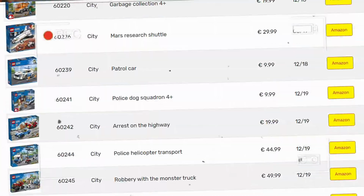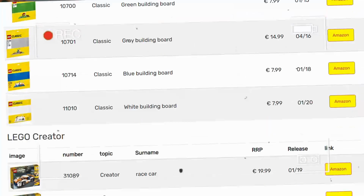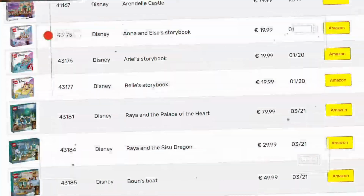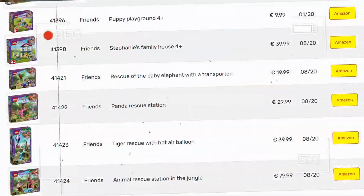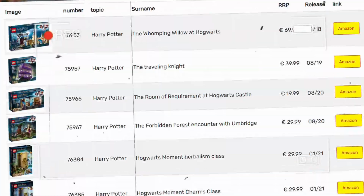And I wanted to cover this because I recently saw an article from Promo Bricks where they go through all of the LEGO sets from every theme that are going to be retiring by the end of this year, and I figured I should do a separate video covering the Ninjago ones, and I might do an overall video as well, just covering all of the themes and sharing my thoughts.